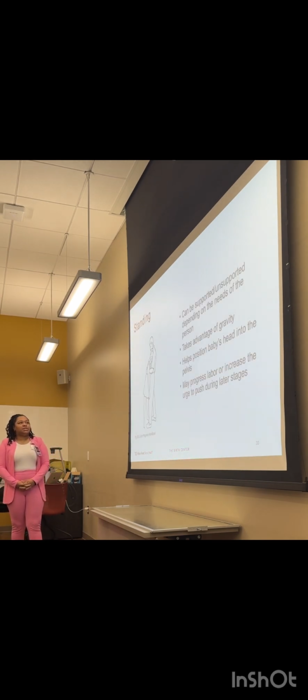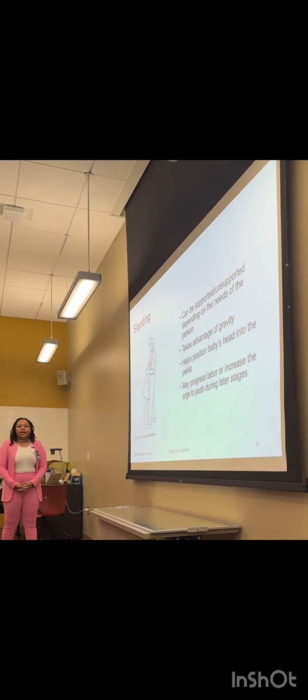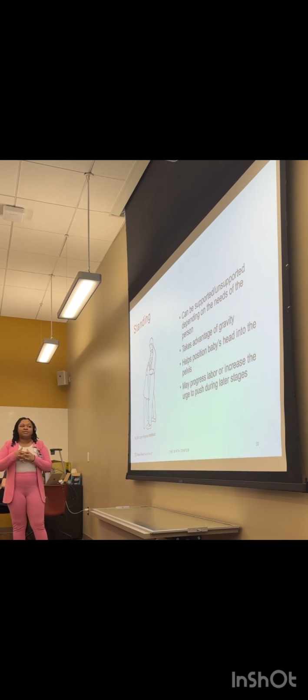So, different positions. Along with the positions, the cards that are going around also show different positions during labor and delivery. So standing can be supported and unsupported depending on the needs of the person. The doula and or the spouse or partner can have mom's arms around their neck and just gently sway back and forth during contraction. It takes advantage of gravity, helps the baby's head position down into the pelvis, so it helps baby to descend into the birth canal.